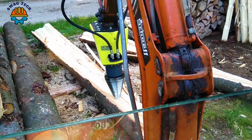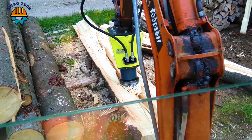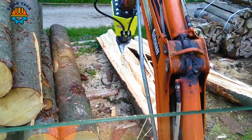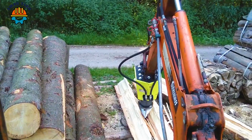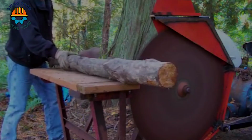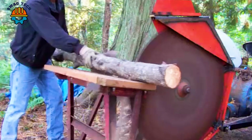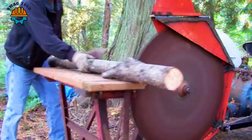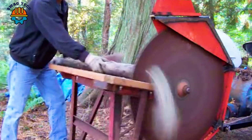Boasting outstanding capacity, the Schaefer 2 can handle large logs with ease. The Ford, equipped with the Dearborn 2244 wood sawing machine, is the perfect combination of muscular power and sophistication to turn them into meticulously sized wooden blocks.